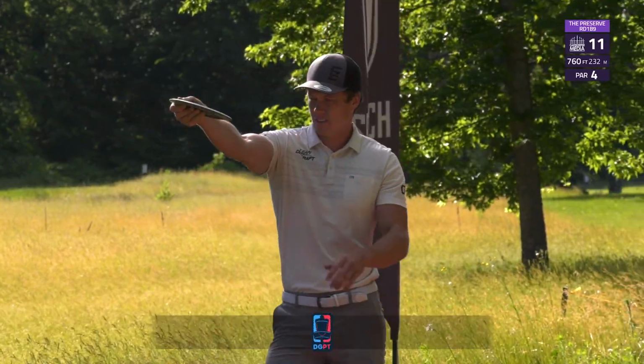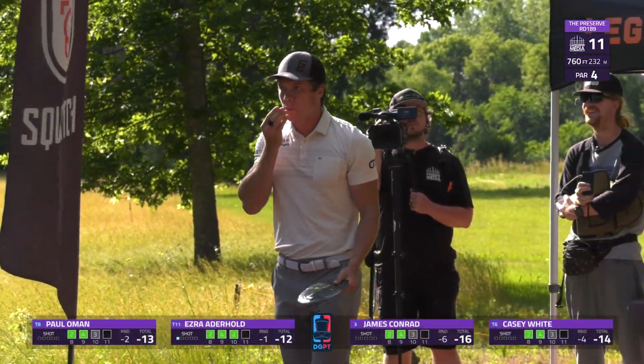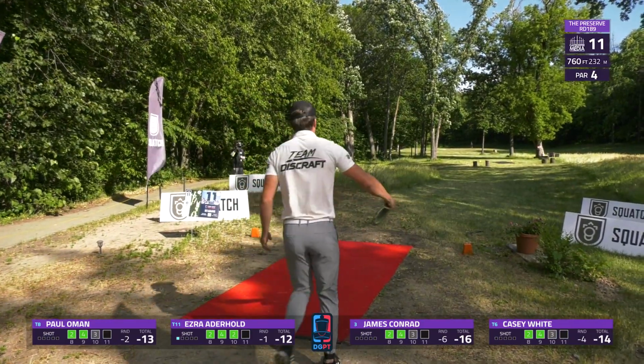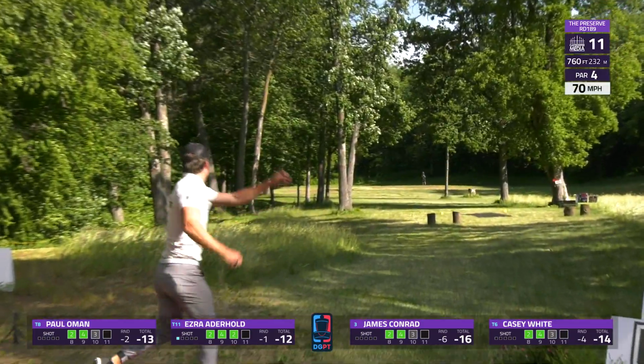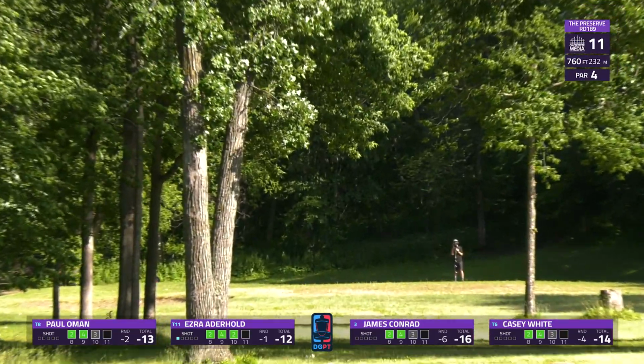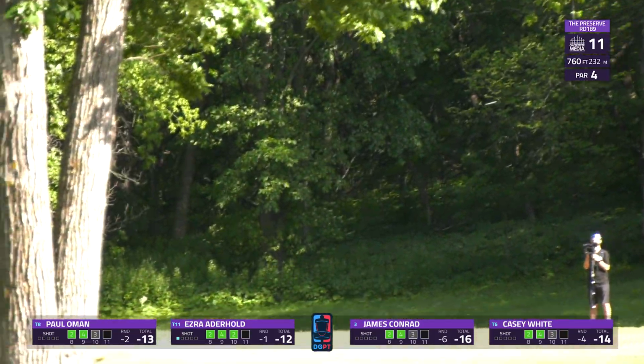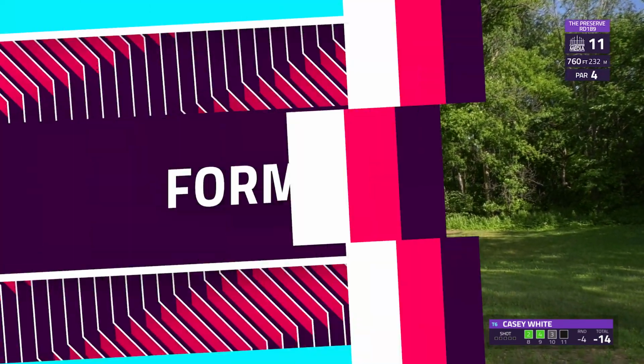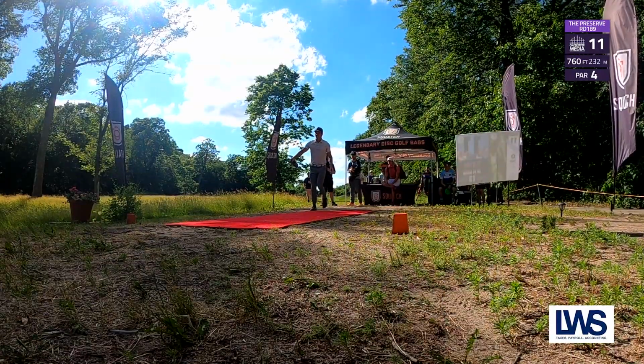But you really want to get at least 380, 400 feet off of this tee shot to be in an ideal position to throw down that second hallway. Yeah. A little bit of a funny angle off of the tee is you need a hyzer stand-up that Ezra has executed very well right here. Oh, yeah. Way on up there.